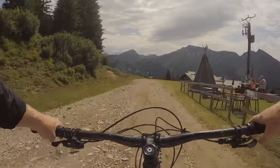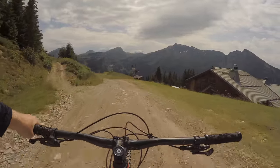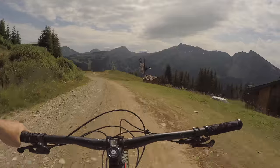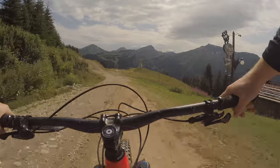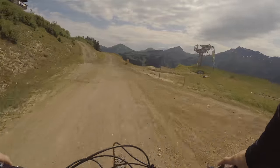So you can see right in the distance up there is where we're at. That's the drop in to the Swiss National. So we've got to make our way over there. On a good day from Morzine, you'll get there in about 45 minutes.